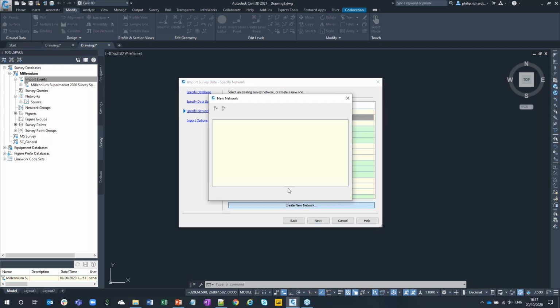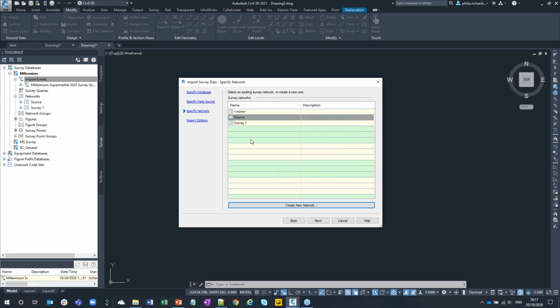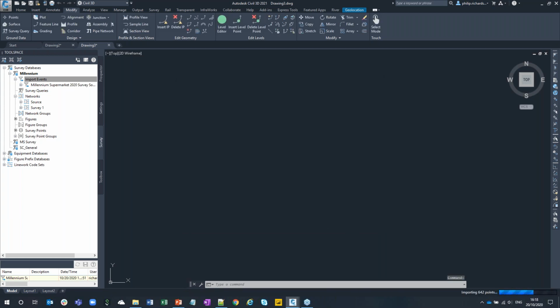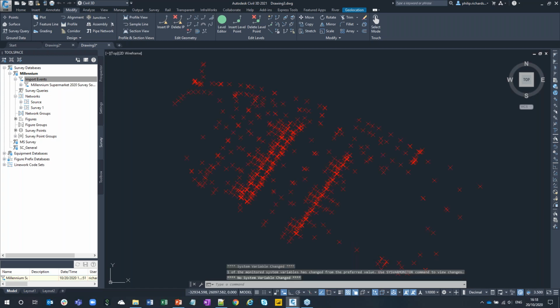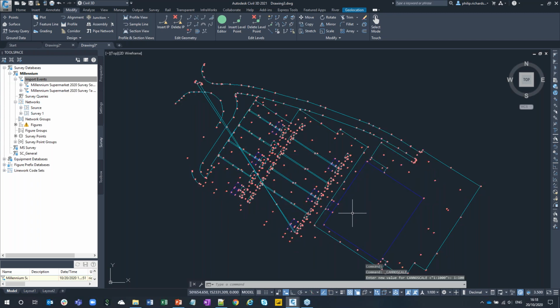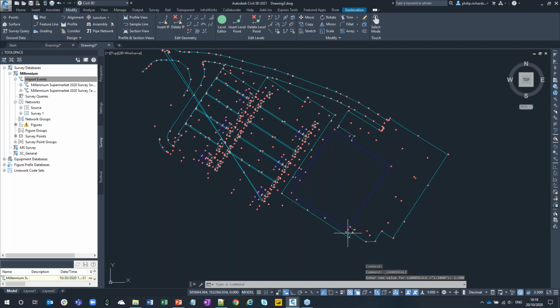There we go. I'm going to create a new one here. I'm going to call this survey 1, so I can separate it out from the source data. And this time, this is where I get the line work processed as I'm going. Right. And we'll have a look at these prefixes and code sets that are beginning to drive these once I've got this imported. So you see now I've got a few less lines to be dealing with when things are all processed, and I've got my main building sorted out.